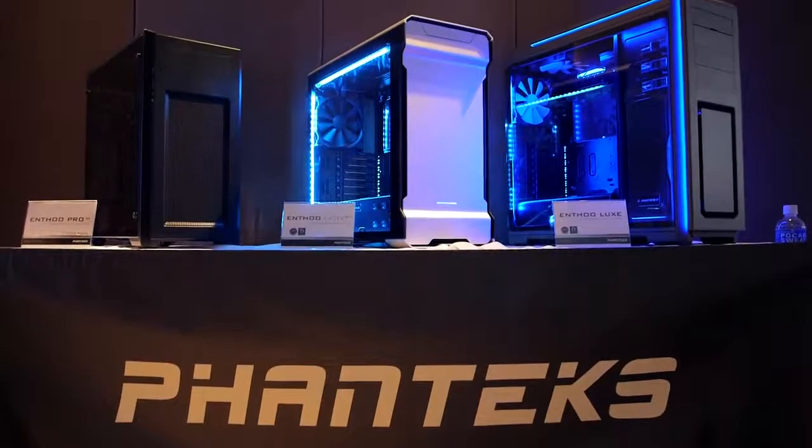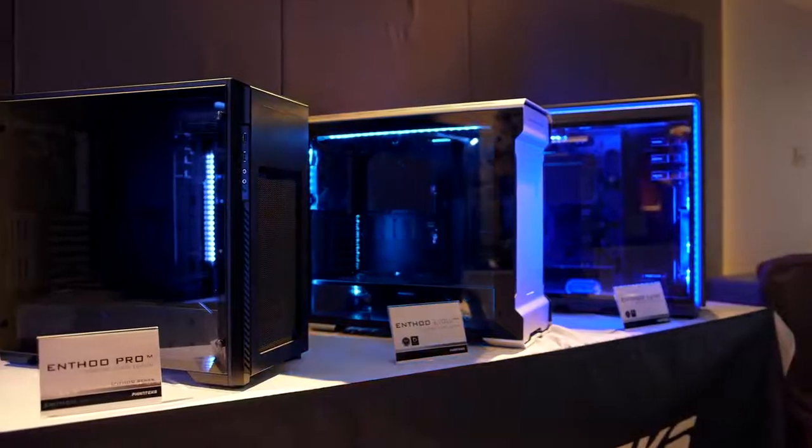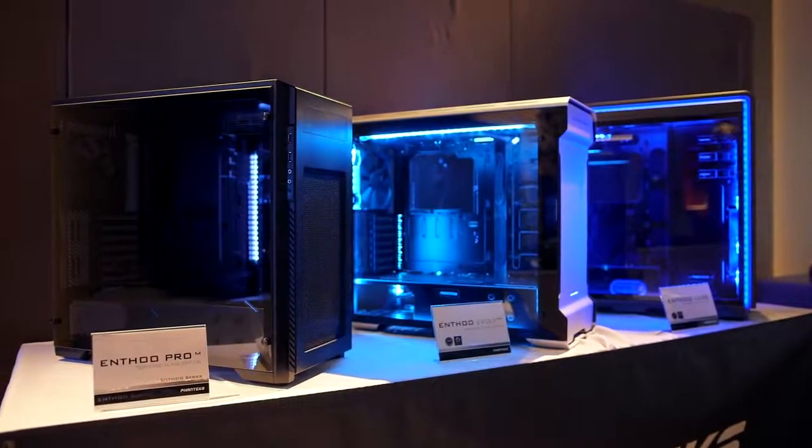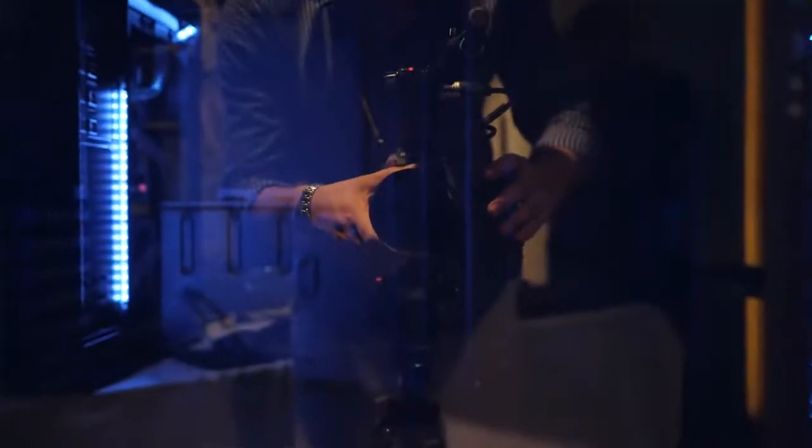The next three upgrades come with the Enthoo Pro M, which is a nice budget mid-tower, a very enjoyable experience, and now it has received the tempered glass treatment and is going to be a slight premium, so it's going to be a $99 price point with one tempered glass side panel.